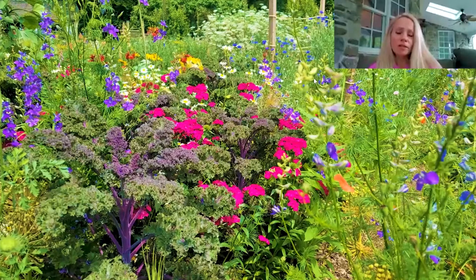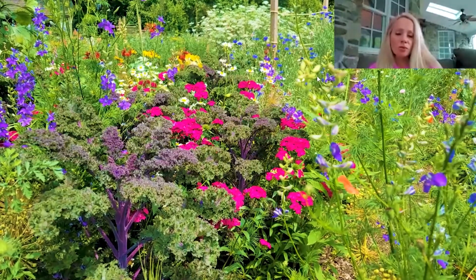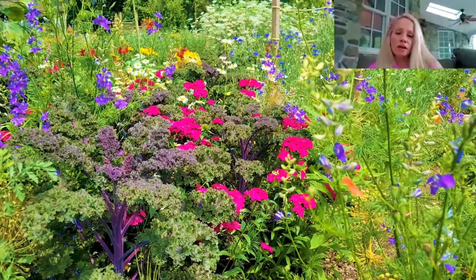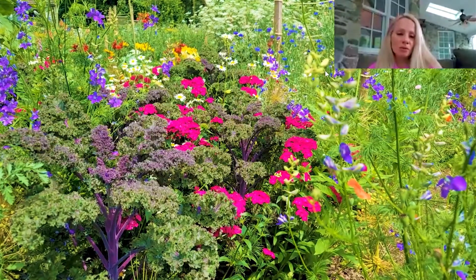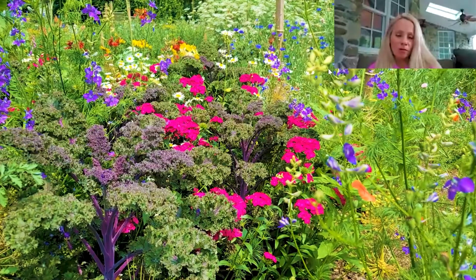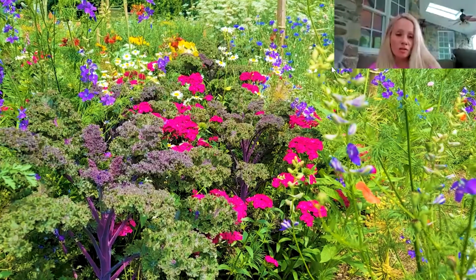Here you can see the cut flower garden, and you see again they're incorporating vegetables, this really beautiful purple kale with delphiniums and beautiful pink of the phlox. So I think what I want to say here is veggies can be beautiful as well as edible. And I'm definitely going to be looking for this purple kale for my own garden. I think this is really super gorgeous and would be delicious as well.